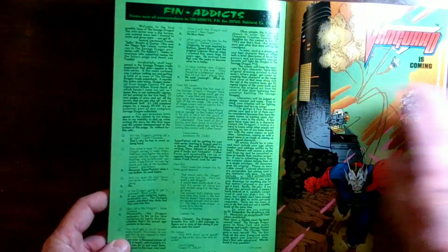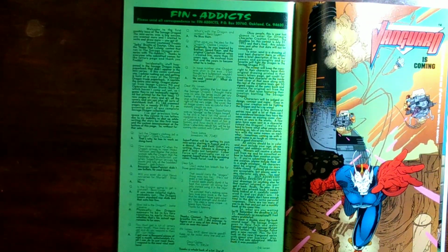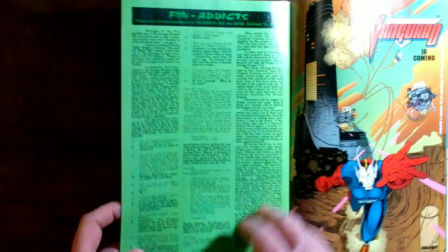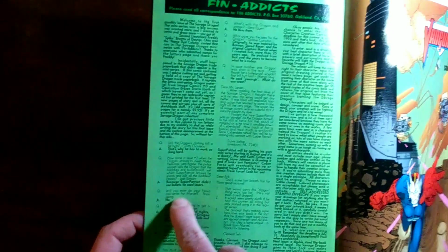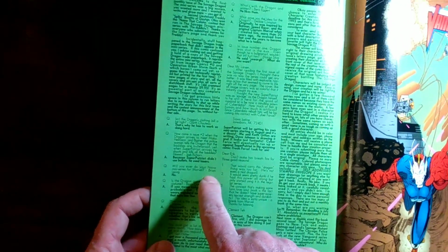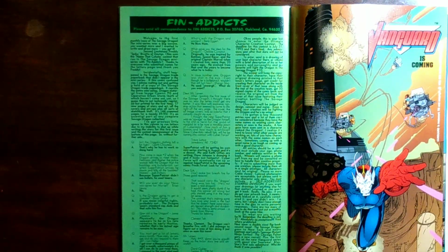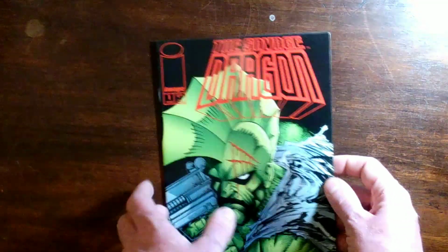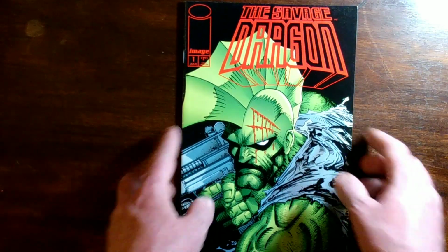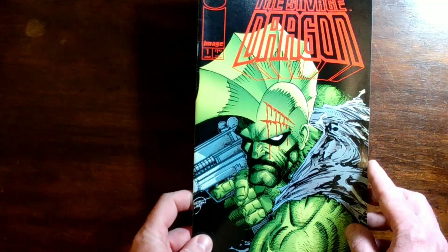We get the letters page, of course, from Dragon, which is always a hallmark of Savage Dragon. They've still got the letters pages going today. And it's always fun reading these. You get a lot of information. There's one funny thing in here. He gets questioned, will you ever do your Nova miniseries for Marvel? Brian Long asks. And Larsen says no. But this came out in 93, summer of 93. And it would take Larsen about 6 years, but he would get that Nova miniseries done at Marvel.